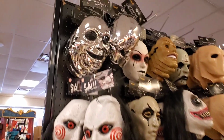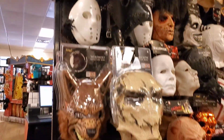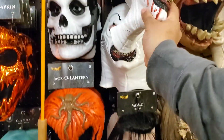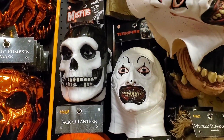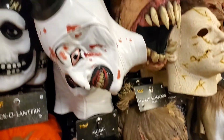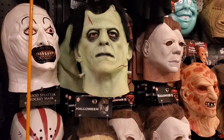We've got quite a nice selection of masks this year. We've got some Saw masks. Always nice to see the mask. This Art the Clown mask, this is honestly pretty cool looking, I'm not gonna lie. Yeah, here's a better look at it. Dang, that's actually really cool. As you guys might know, Terrifier is now one of my favorite movies.